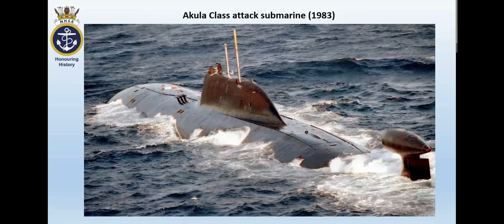Now, this submarine was extremely difficult to detect. It was about the size of a Los Angeles class submarine, and it was extremely fast. And that made it a very formidable opponent for Ikara, particularly because of its speed underwater.